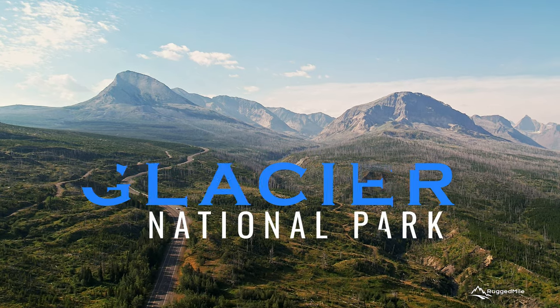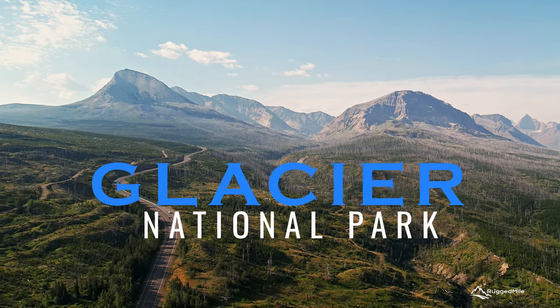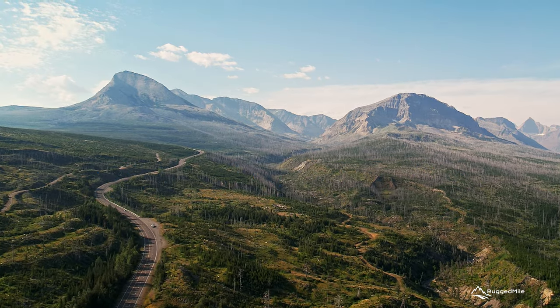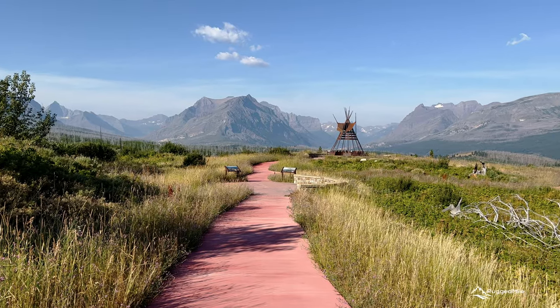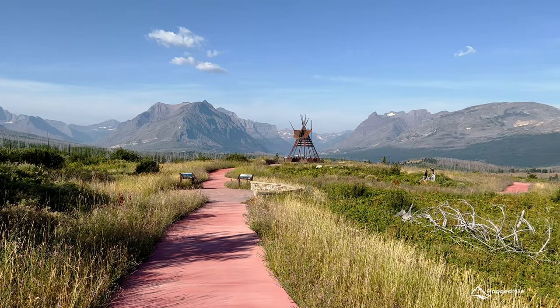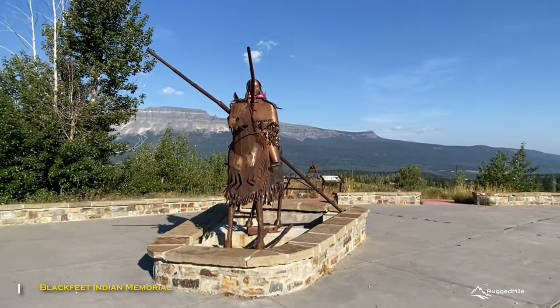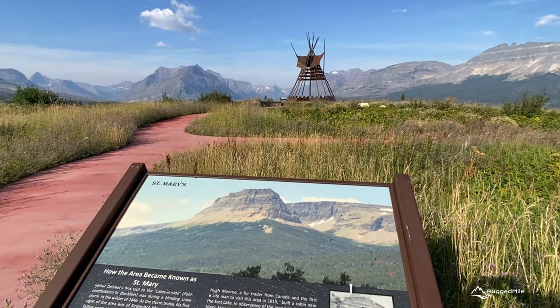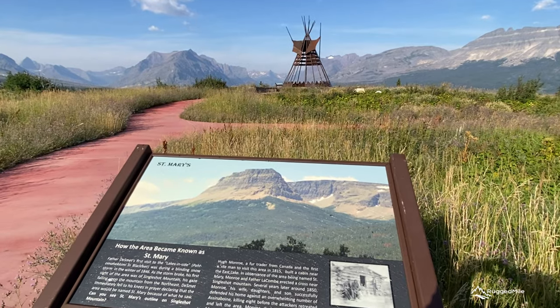The crown of the continent, Glacier National Park, a paradise created by God, a land of adventure, wilderness, and awe-inspiring beauty. A sense of excitement arrives from the moment your eyes first witness the snow-topped peaks that rise up from the barren plains of Montana.